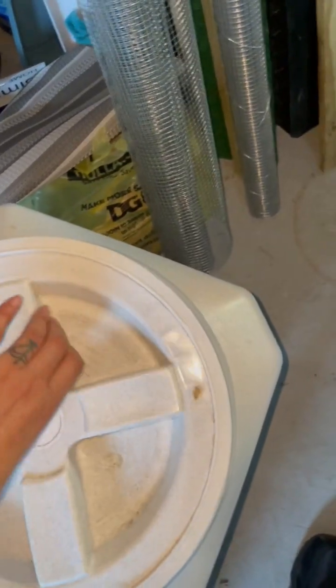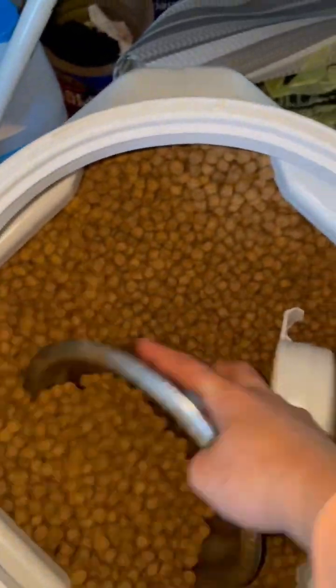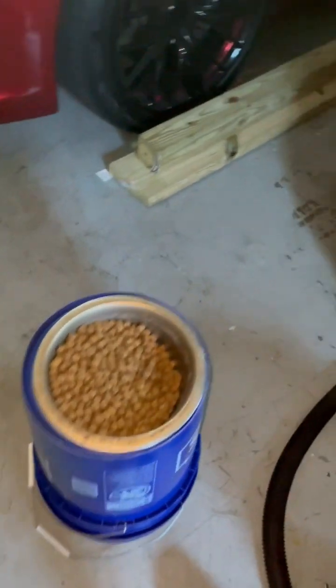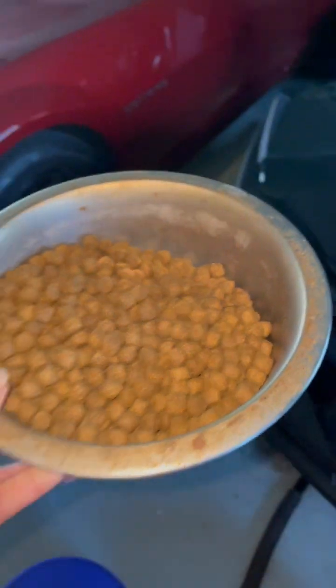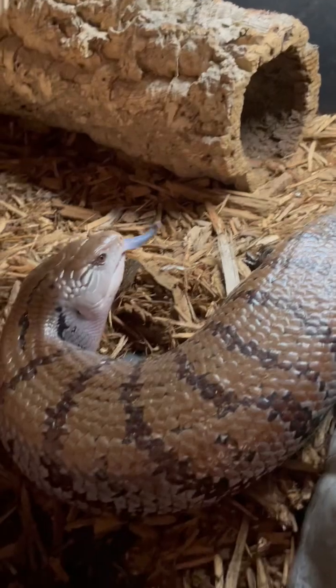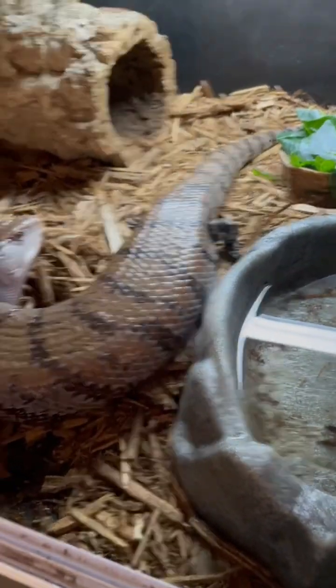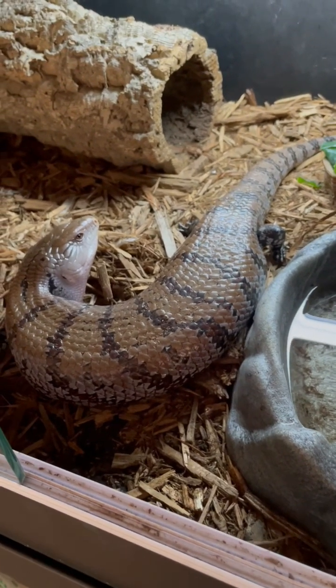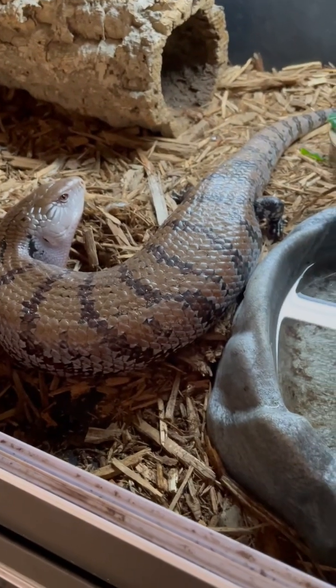Get my dog's food. Bam, bam. Him something special tonight. Boom. Nice big plate of food for the bubble. Fed my girl some greens. My sweet Rosie baby. Look how big she is. She's so big. She's like 38 inches long. She's huge. Actually, I don't know how long she is. I'm going to figure all that out.